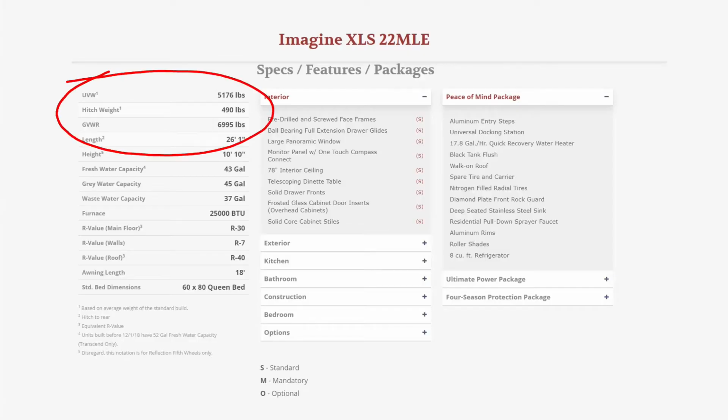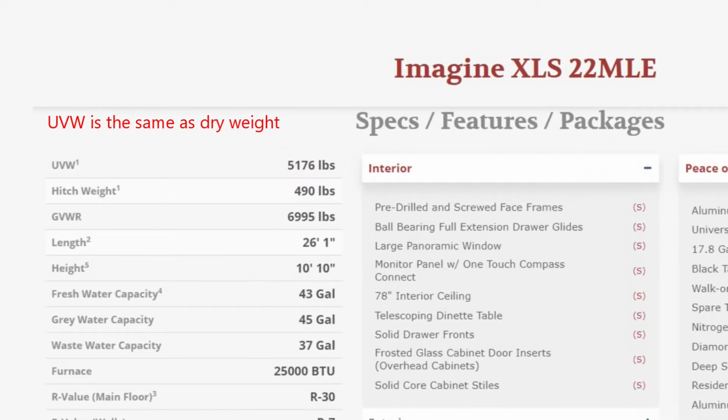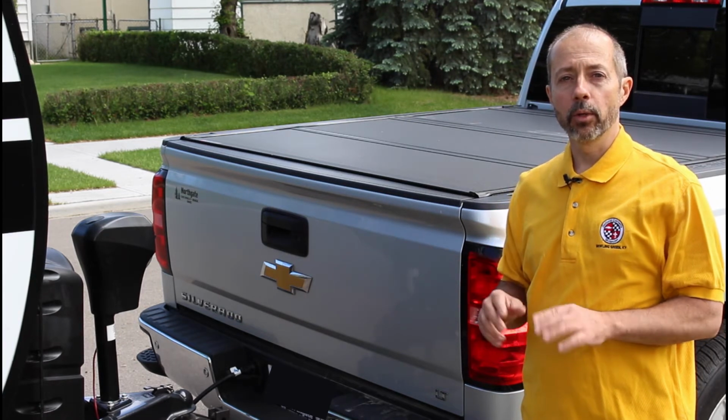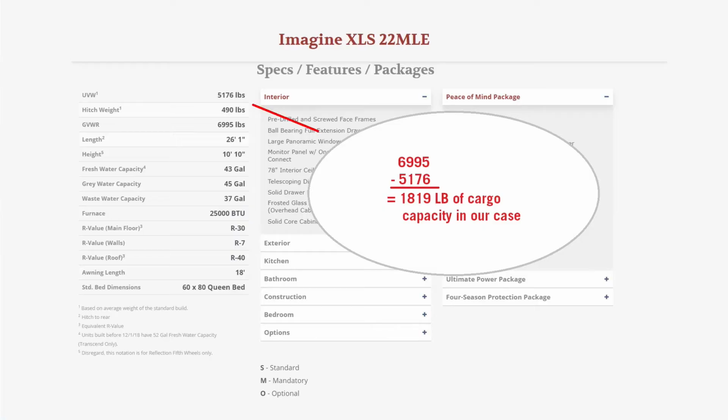Trailer weight. This is what we usually look at when a truck's towing capacity is considered. It is simply the weight of the trailer. The trailer will be rated with a dry weight and a gross weight. Dry weight is measured when the trailer is completely empty. Gross weight is the maximum that it is allowed to weigh after we put in all of our things. Don't forget that does include the water in the tanks. Now if you subtract these two numbers, you can actually see quite easily how much cargo your trailer is allowed to carry.